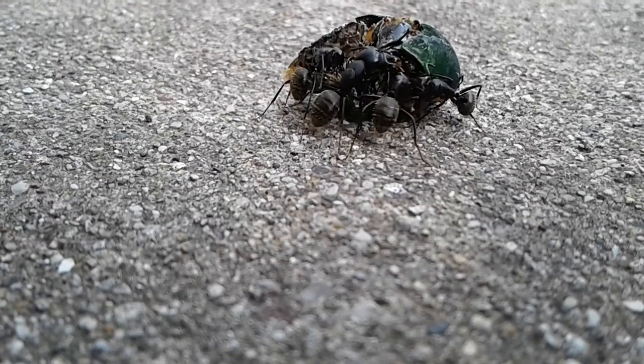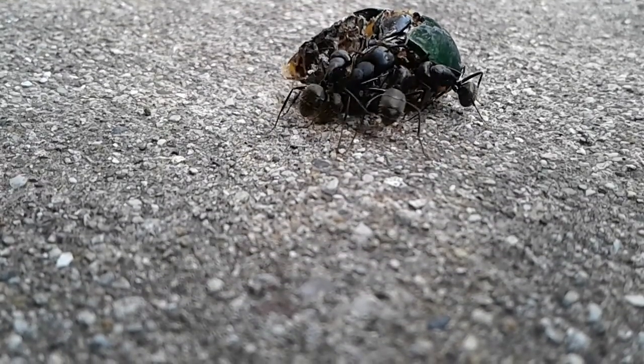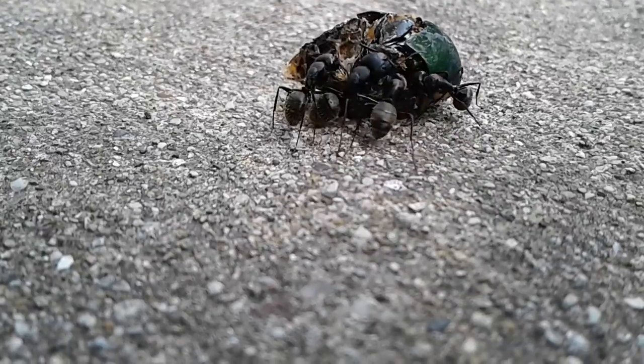Feasting on it. Thing is, I've never seen a Christmas beetle around here before.